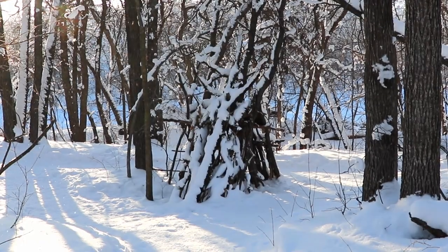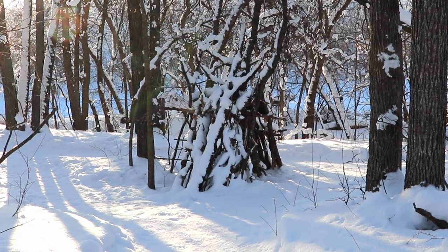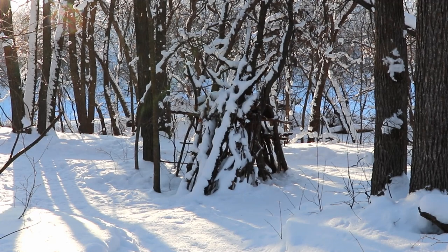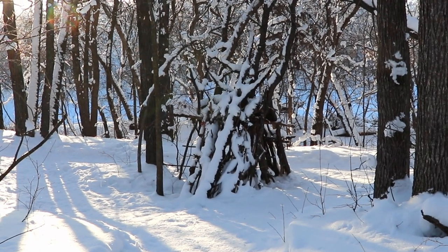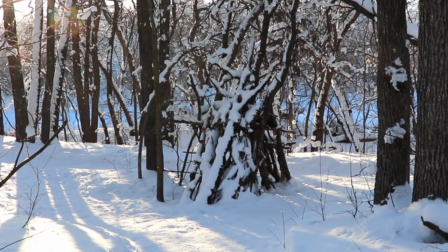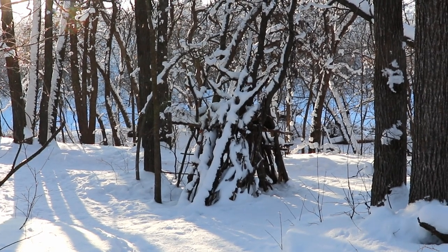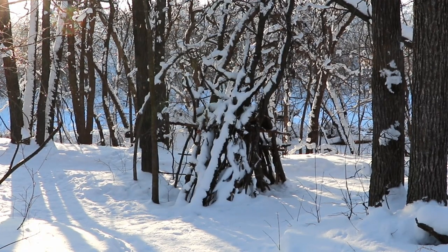This neat little structure here. I wonder if it's used as a sort of shelter for Winnie the Pooh, maybe Tigger too. I feel like I'm almost in the 100 Acre Woods. Of course, knowing my luck, I'd probably just see Eeyore. Where's Winnie the Pooh and Tigger when you need them? I'll find him. I'm pretty sure I will.